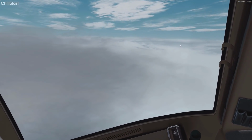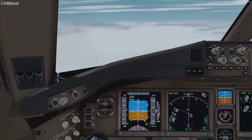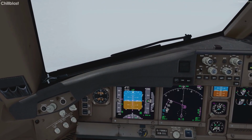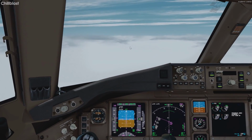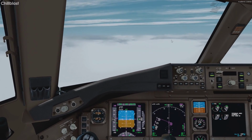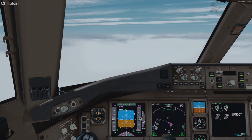Alright, when we go in the clouds, I swear we've just been hovering over the clouds for a very long time. Anyway. So, this approach is not very nice today. I mean, I wanted to see quite a lot of the Maldives, but there's clouds, and we can't see a lot of the Maldives. That's sad. So yeah.